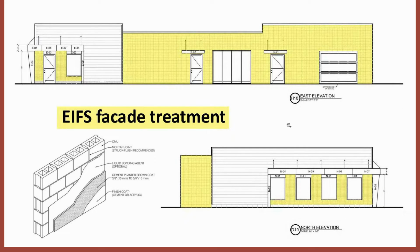One of the things for the Commission's consideration this evening, again, is the EIFS facade treatment. Everything in yellow is what the applicant is proposing. I added a little detail here to show you what EIFS is. Again, it's basically a skim coat that is like stucco. The applicant is only proposing to do these 2 elevations, not all 4, just the areas highlighted in yellow. The siding here in white would be a fiber cement siding material, and then the awnings would be metal.